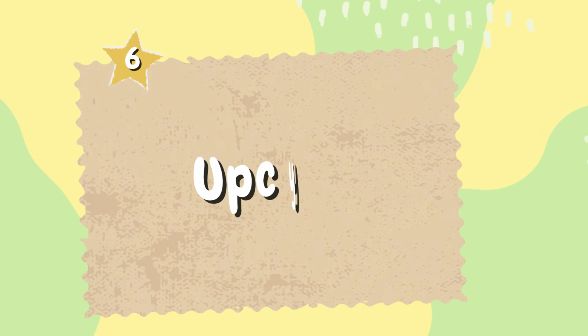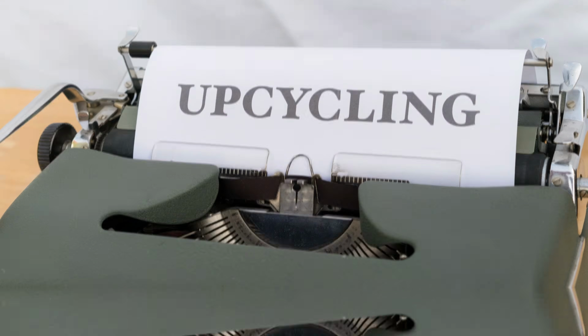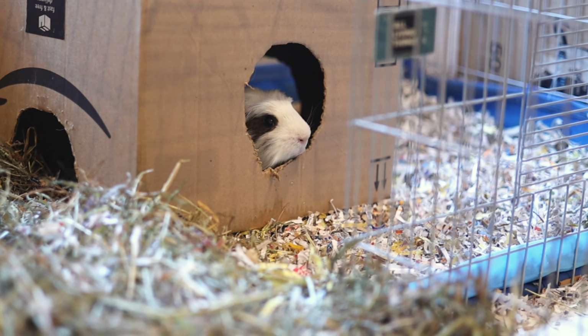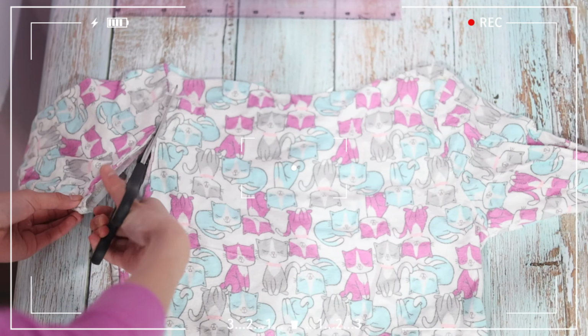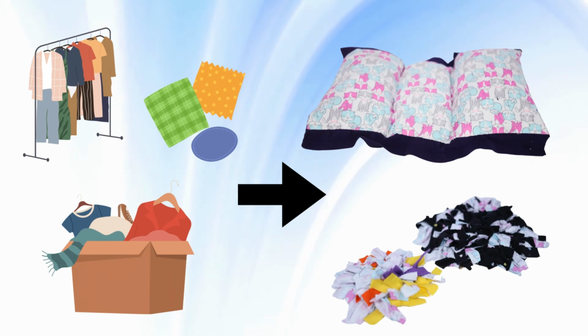Moving on, number 6. Upcycle. Upcycling is not only a great way to save money, but it also helps in reducing waste. By reusing items that would otherwise end up in landfills, you can make a positive impact on the environment. It's a win-win situation. For example, I turned a protein powder container into a translucent hideout for my guinea pigs, and they loved it. You can also use your old clothes or scrap fabric to transform them into something amazing, like a snow soup snuggle mat for guinea pigs and rabbits.